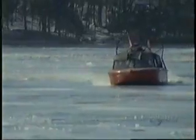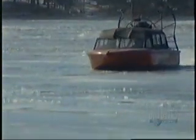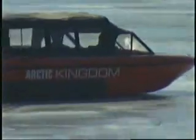You have to be careful about staying in control. The boat is flat, so unlike a typical boat which has a hull on it, a hull is used to keep the boat stable in water and in waves, and an airboat has a flat hull in order to slide over the ice. So you do need to get a bit of a feeling for the speed and also how to brake. The best way to stop is also the best way to lose your lunch.